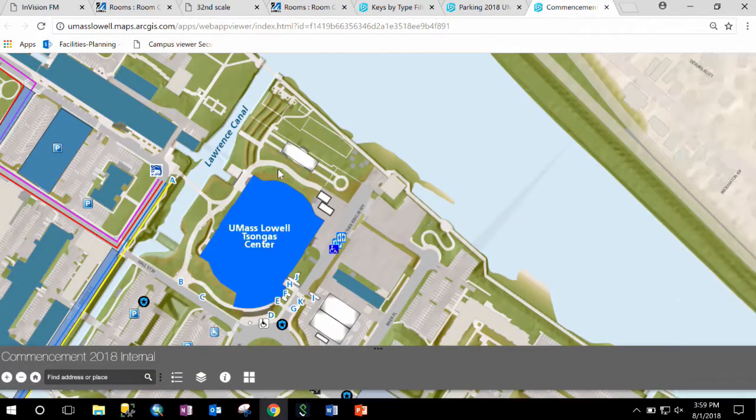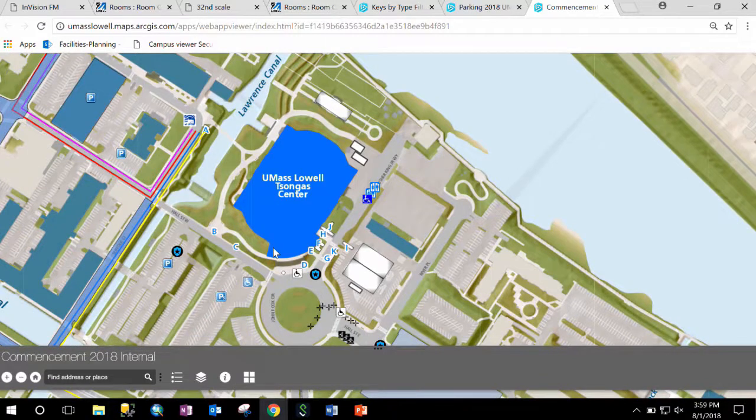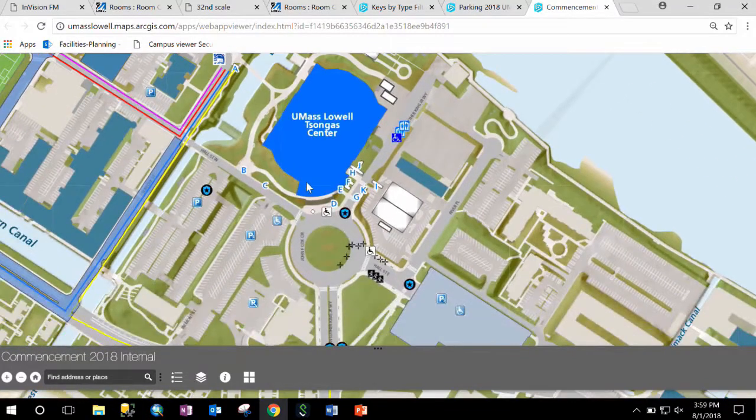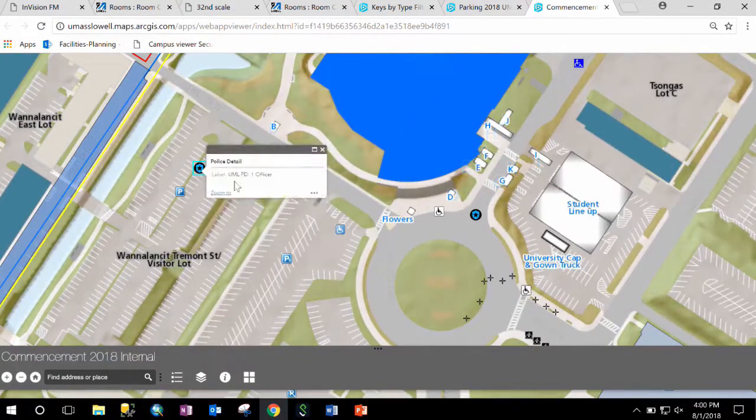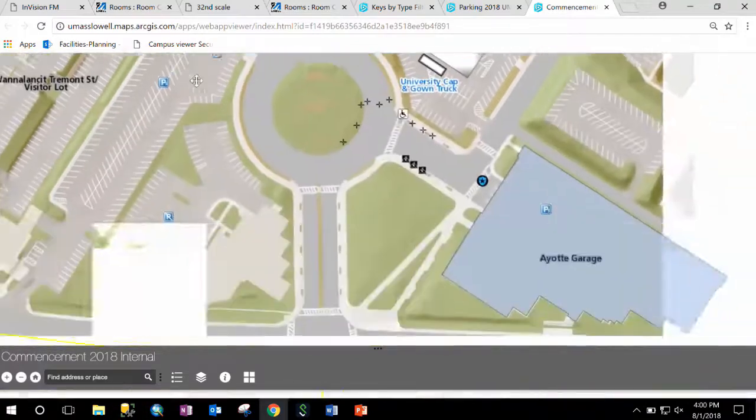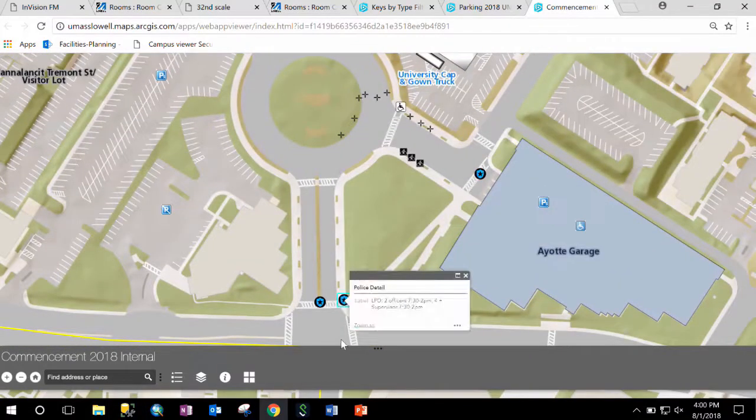We also did an internal app, which has a lot more information on it. It has all the same parking information, but we have police details. There'll be one officer here all day. You know, there'll be somebody here in the times that they'll be there.